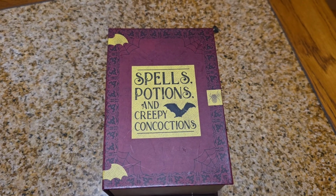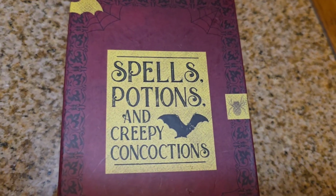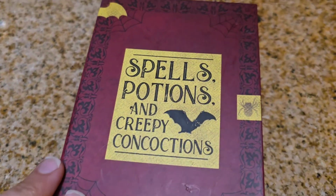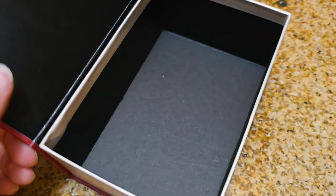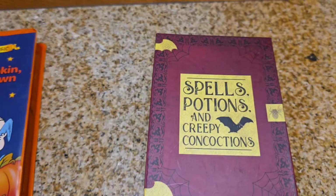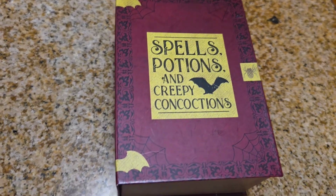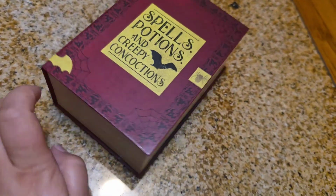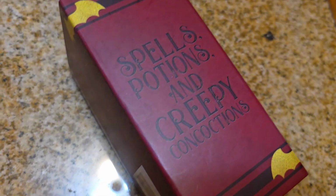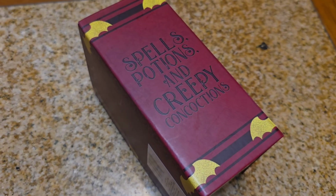All right, guys, so I am back home, and I wanted to show you what I ended up taking home with me. First thing was the Spells, Potions, and Creepy Concoctions little false book that I have here. It's false right here, so you can put some things in it for storage. I didn't buy it because I was getting a huge deal on it. It was $1.99, probably what it would go for, but I liked it because it has my theming, what I want to do with witches this year. I think it would look cool on a bookshelf, so I was just looking for a few more things like that. So, great small find.